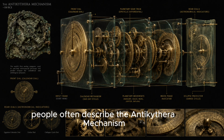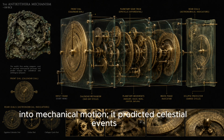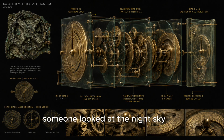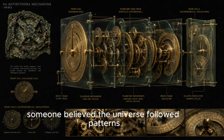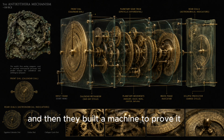People often describe the Antikythera mechanism as the world's first computer. In many ways, that's true. It transformed mathematical relationships into mechanical motion. It predicted celestial events. It modeled the rhythms of the heavens. But perhaps its greatest achievement wasn't computation. It was curiosity. Someone looked at the night sky and refused to believe it was beyond understanding. Someone believed the universe followed patterns. Someone believed those patterns could be discovered. And then, they built a machine to prove it.